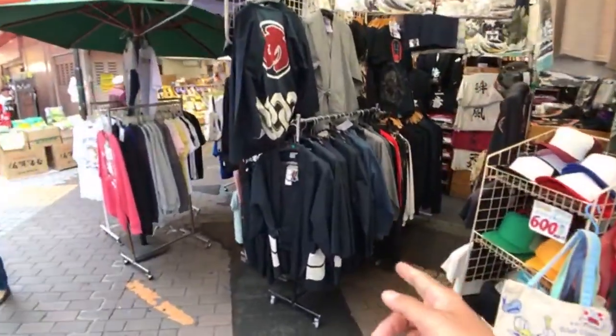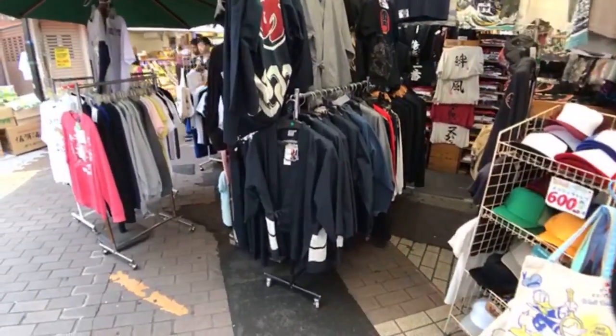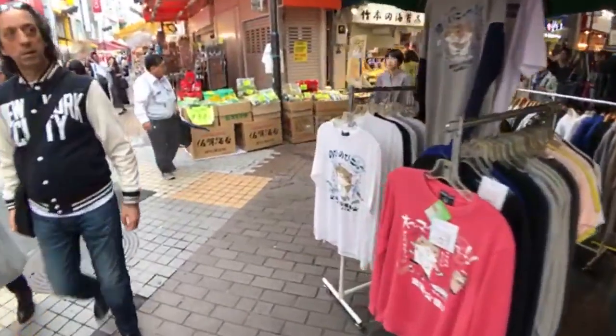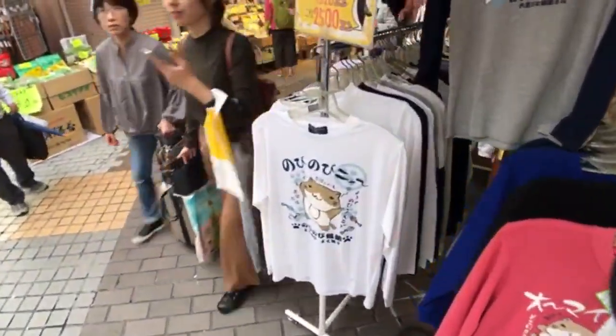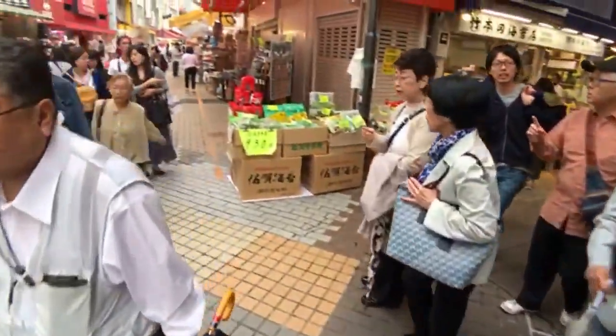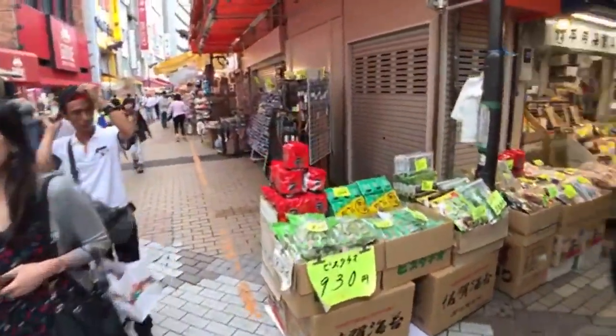Here you can see a secondhand yukata. These are some Japanese things, some Japanese t-shirts that you got there, which is pretty cool. You see that? These are all dirt cheap, and dirt is not free though. Like not free here. But it's all dirt cheap.